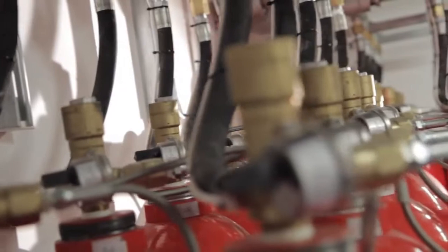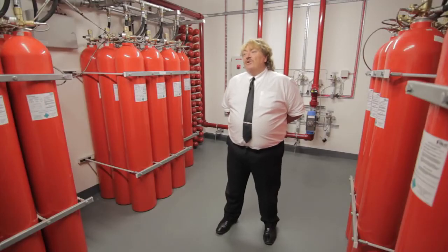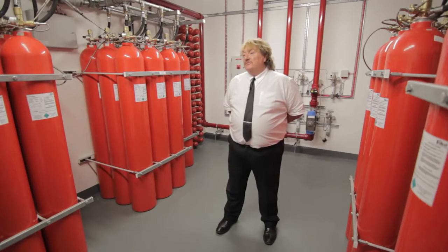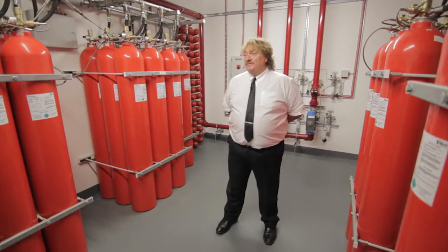Fike's Pro Inert system was chosen to protect Sovereign's vital facility. Fike Protection Systems Sales Manager Paul Little: The data centres are one of the growth industries globally. Fike themselves are very involved, again on a global basis, in the development of fire suppression systems to protect these critical high-end risks. In this particular data centre that we see here, we're using a 26-bottle Pro Inert system to protect ground, first and second floor data processing areas.